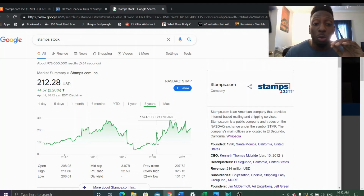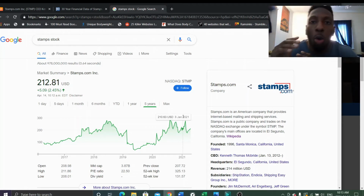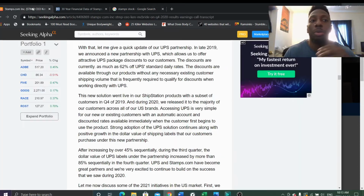But then look at this huge spike back. And guess what, guys? This is because they did a deal with UPS. Now you can see how that exclusive deal with UPS makes them the low cost provider, guys, when it comes to shipping, because they have a 62% discount with these people.